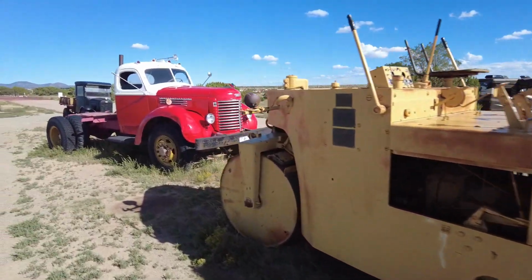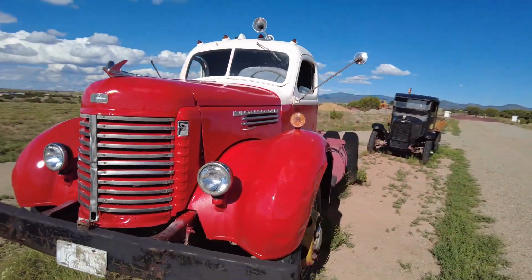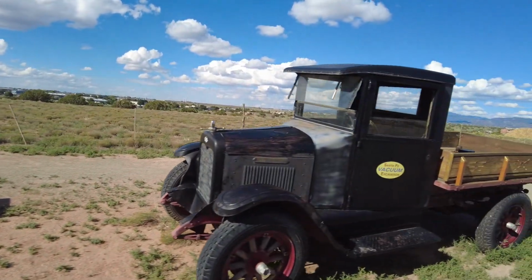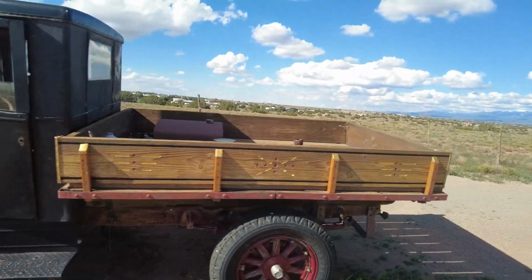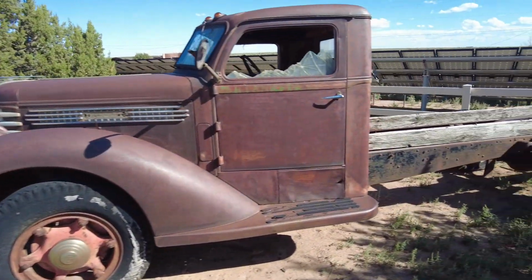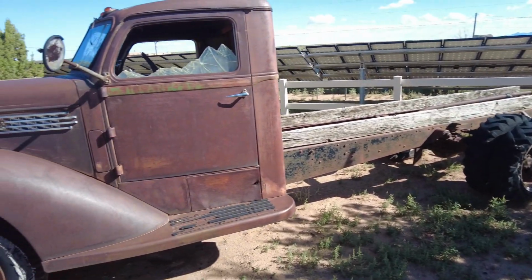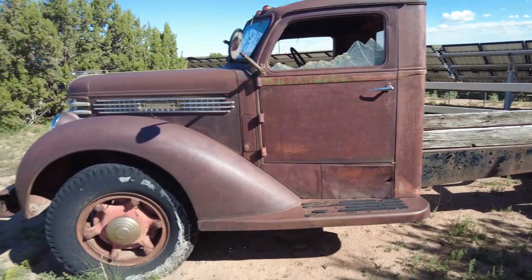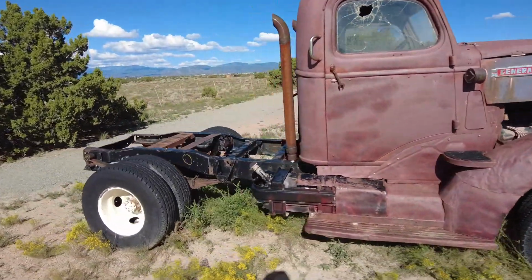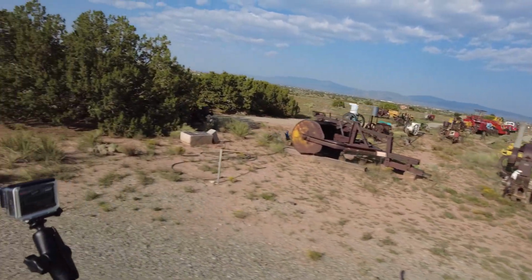Here comes an old International up here. Not sure what year that is. Another old International. Here's another piece of old rusty art. Stuff I just love. This is actually a Diamond T truck. It's a 1949. It was originally owned by a plant nursery here in Santa Fe. And some more rusty art. Okay, so I'm not going to video going in this way, so.